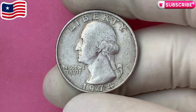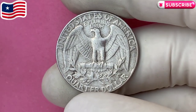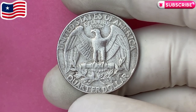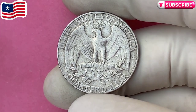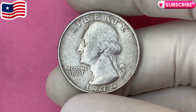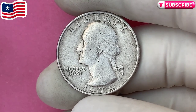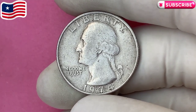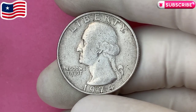Mint errors also play a huge role. Throughout history, the minting process occasionally produces coins with fascinating mistakes that make them one-of-a-kind treasures. For the 1974 Washington quarter, errors such as doubled dies, where design elements like letters and numbers appear doubled due to a misalignment during striking, are especially sought after. These coins show a distinct, sometimes subtle doubling effect that can significantly boost their value.